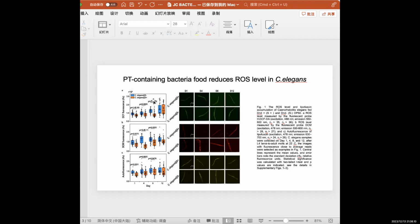We can see that compared to the control, the ROS level is significantly decreased, but at different time points. They checked the ROS level at day 1, day 4, day 8, and day 12, because they wanted to examine the long-term effects of this antioxidative effect. They found that the ROS level decreased by 18.5% at day 1, 19.1% at day 4, and 32.7% at day 8. But at day 12 it is only slightly decreased, by 0.9%.